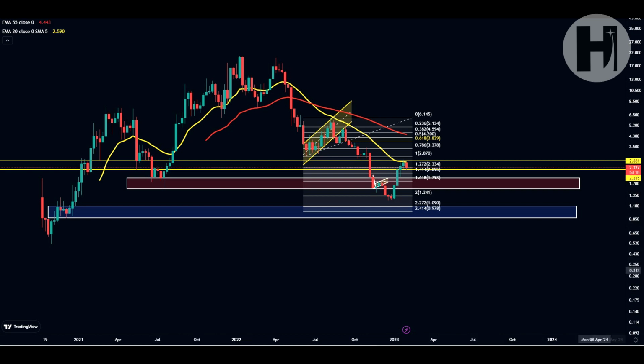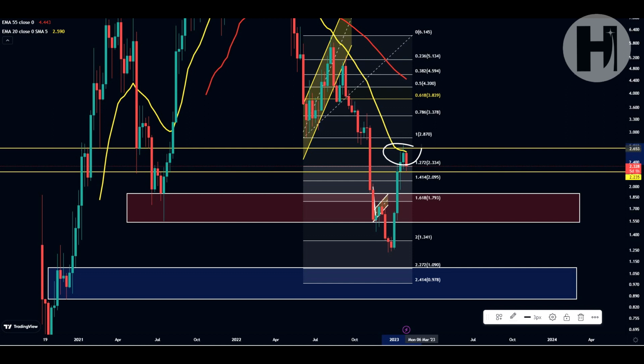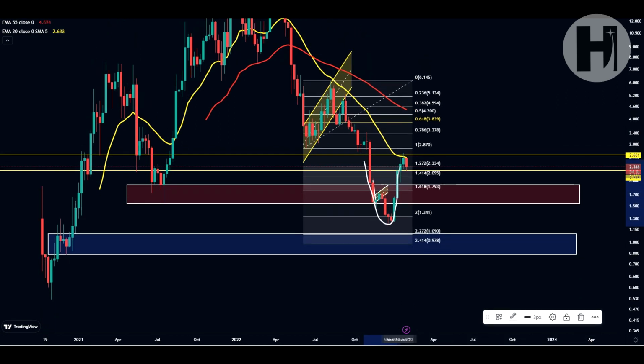So right now, what we're also doing is we're running into the 20 EMA on the weekly, which is good because you're having that retracement to the 20 EMA for confirmation of resistance, and then you're potentially pulling back down. So you want to have some buy limit orders set up. Potentially you have $2.09.5. You have the 1.618 Fibonacci here at $1.80.